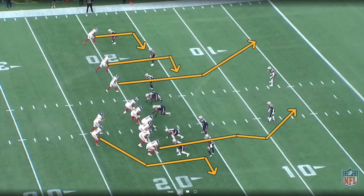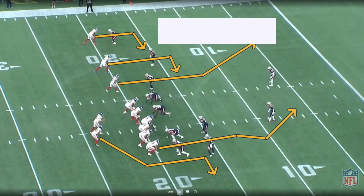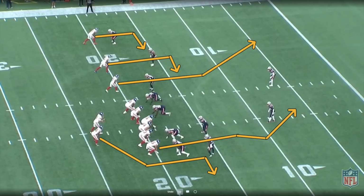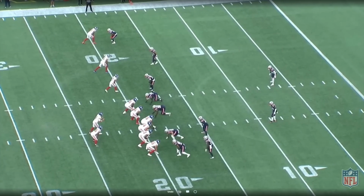So on this play, it's a 3-by-1 nub tight end set to the bottom of the screen, but the trips set to the top. This three-man concept is known as trench. It consists of two in-breaking routes and then a corner route. A lot of people refer to it as double China 7. But again, the ball is going to Barkley on the option route here.